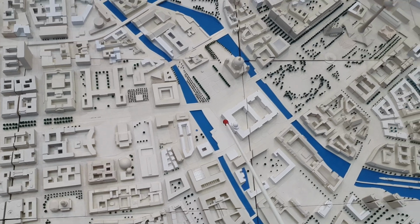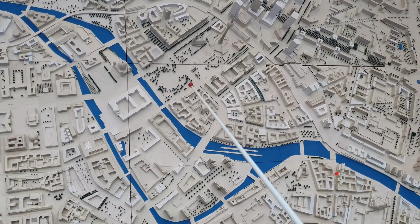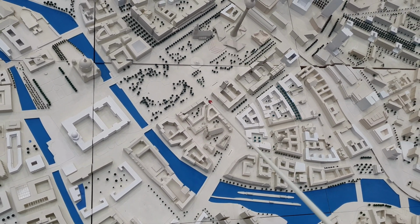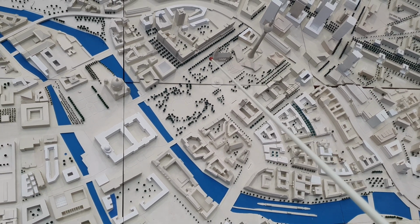right, the city castle and the founding site of Berlin, where the city's oldest church, St. Nicholas Church, is located, surrounded by the Nicholas Quarter. A little north of it, the St. Mary's Church, Berlin's second oldest church.